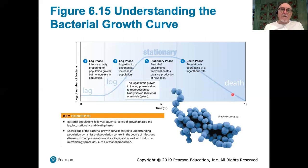It should be mentioned, however, that very often there are some cells which are able to survive all the way down. They may shut down their metabolism. There may be other strategies whereby they slow their metabolism so that they are not subject to the rigors of their environment. And these we call persister cells. Now, it depends on the bacterium as to whether they can produce these or not.